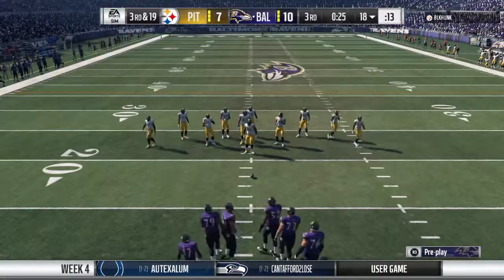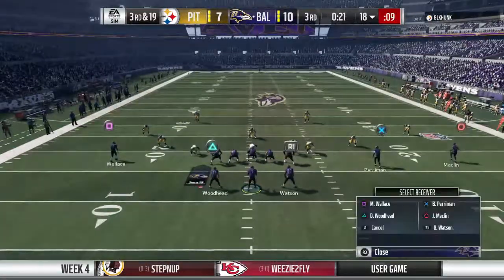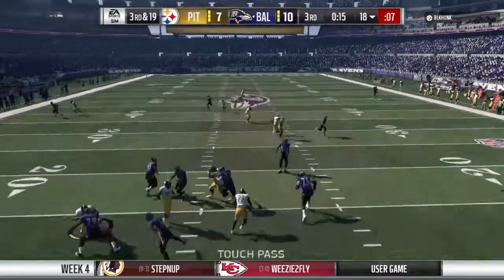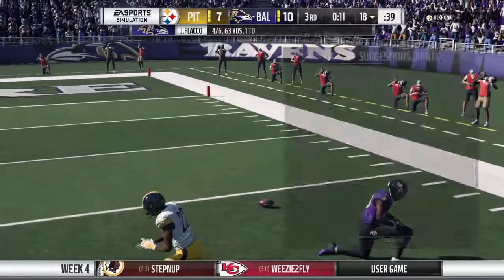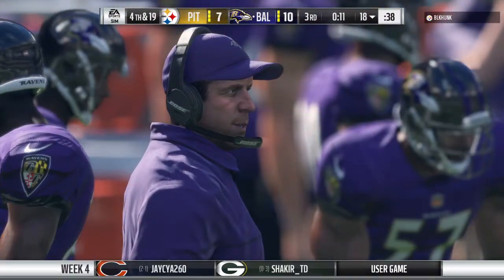The Ravens on third down. Just 1 for 5 to this point. This will be 3rd and 19. From the gun, Flacco. Looking deep here for Macklin. And that one incomplete. Had some position but couldn't hold on, and it brings up 4th down.